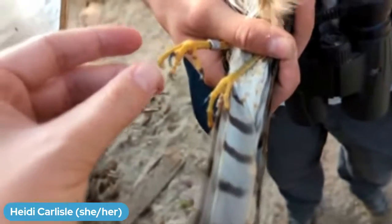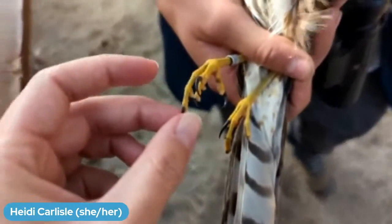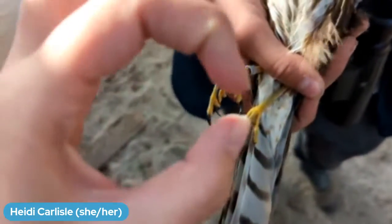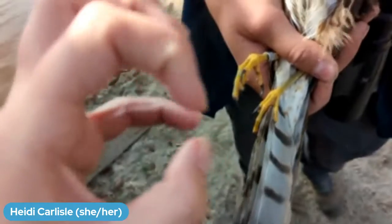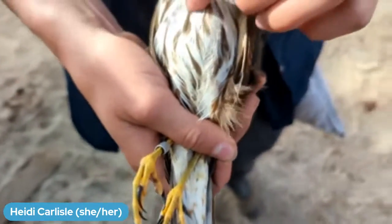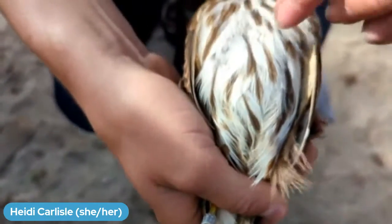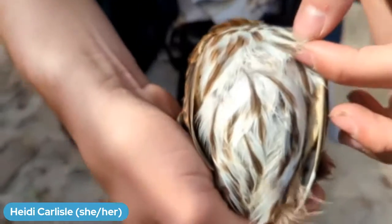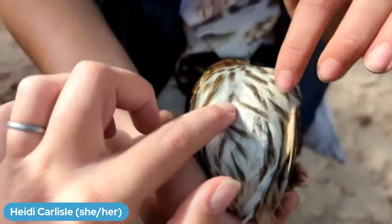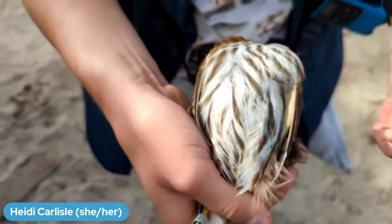Accipiters, so sharp-shinneds and Cooper's hawks and also goshawks, have these really long toes as well. So this long center toe especially can wrap around that whole body of the songbird. So when he's trying to grab it and kill it, he has those nice tools. Ooh, he has lice. Beautiful. So one of the things we record on our raptors is if they have parasites. That can give us a sense of their health. Young raptors sometimes have lice because they're crammed in a nest together with all their siblings all summer.